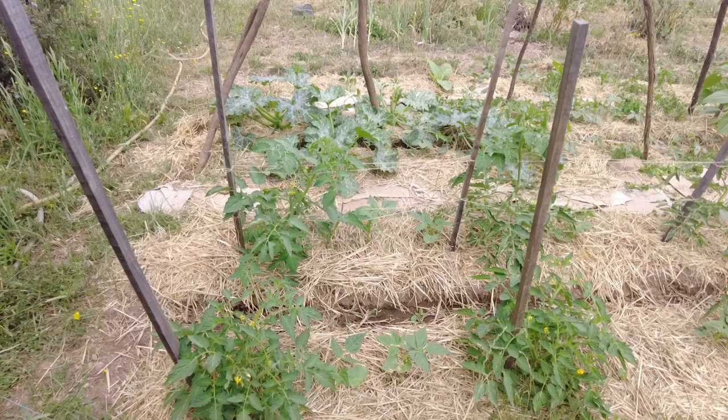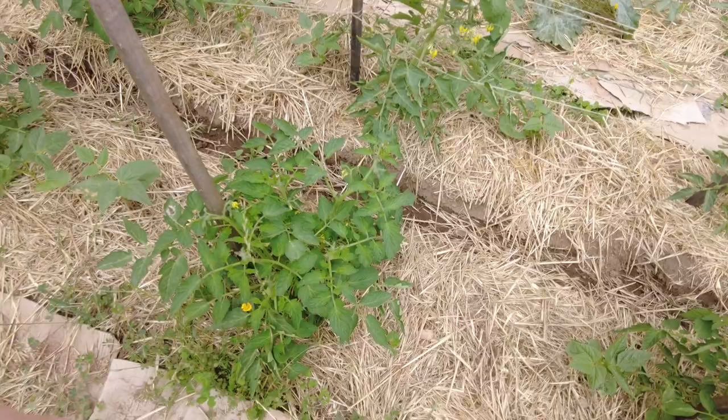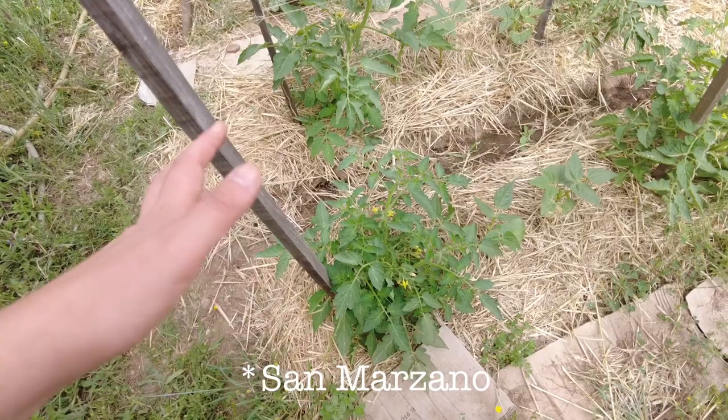The tomatoes outside here are doing really well as well. The tomatoes in the greenhouse are obviously bigger, but they're coming along nicely. They've been in the ground for a few weeks. It's been good weather for them. These are San Marzano. I haven't pruned them at all.